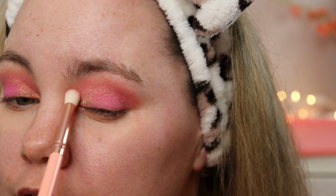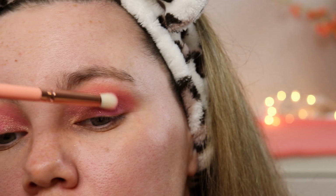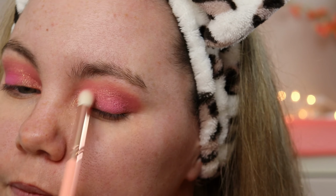I just wanted a little bit more pigment in the inner corner there. Oh, that's actually giving it a really pretty look. I think what I'm going to do is just spread it all over. I know I had said that I was only going to do the inner corner, but this is so pretty, I kind of wanted to just spread it all over the eye.